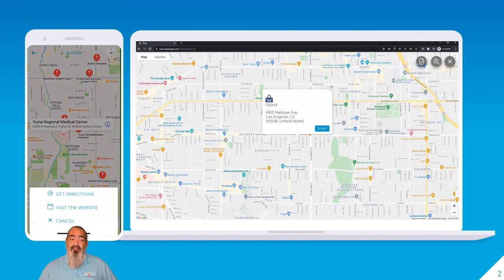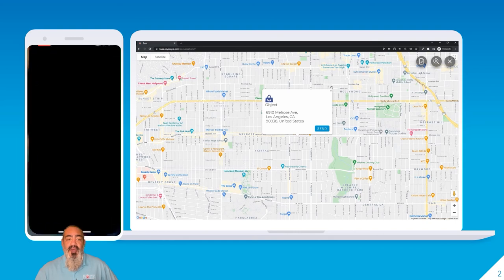You can pull up a map and tap right on the information on the map to see the address, find directions, or even the website of the area you're looking for. It makes it that easy to find anything you're looking for without ever leaving Buzz.